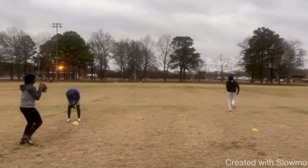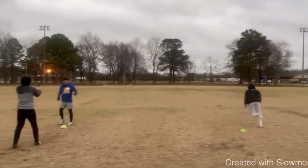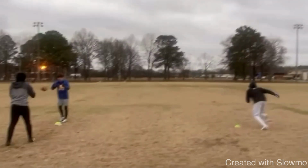And those three things I would say on every single route that you run, from a 3-step slant to a 15-yard comeback. That's what we have to emphasize. You got to make sure that we emphasize my stride, my speed, and my pad level. Don't raise up, don't shorten the stride, and do not slow yourself down.